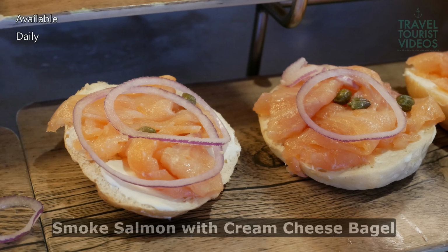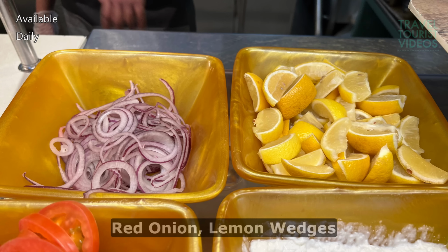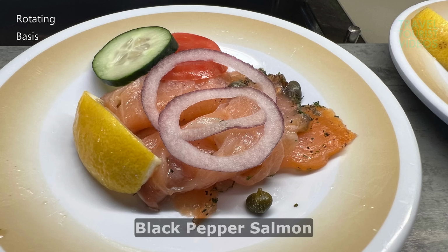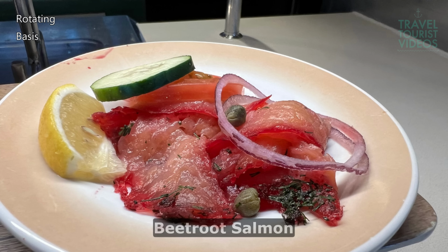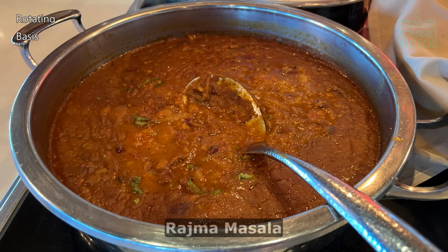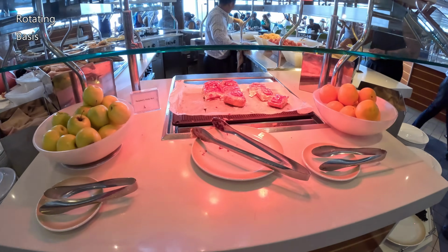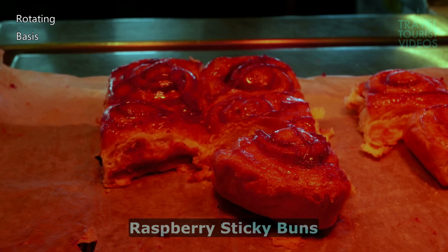There's also smoked salmon with cream cheese on bagel daily, plus an additional rotating smoked salmon dish as well. Plus, there's always a vegetarian curry dish per breakfast that is rotated. Here are some other items that are available daily, but with different rotating flavors.